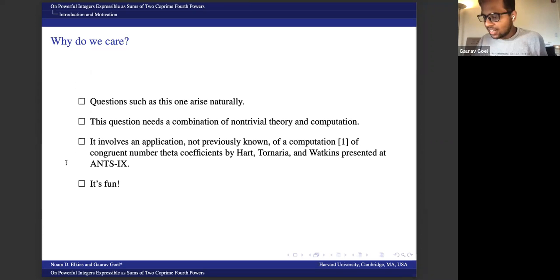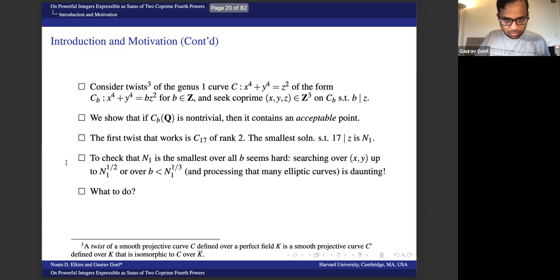So let me now proceed and tell you how we begin with the search. If you recall, if I go back a few slides, what we do is we look at all b up to n1 to the 1/3. And n1, if you recall, is about 10^36. So we'd be looking at 10^12 b values, naively speaking, but that's a lot of b's.